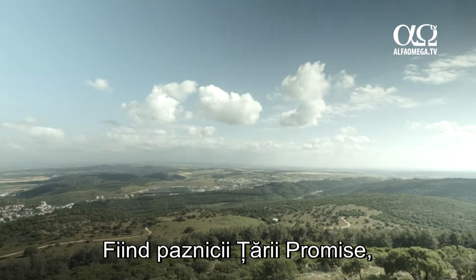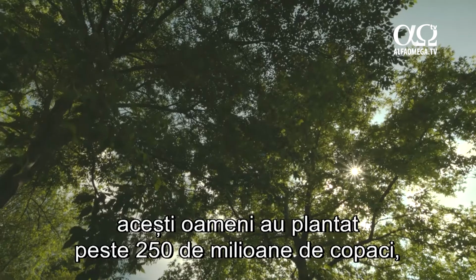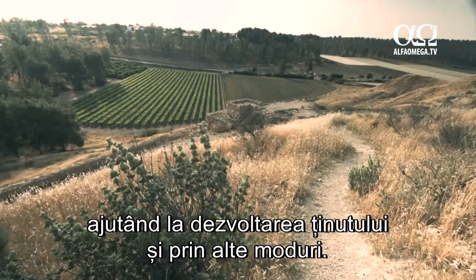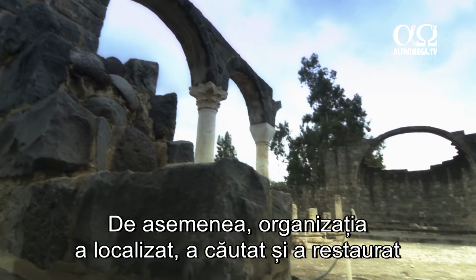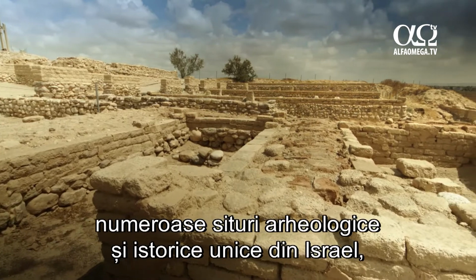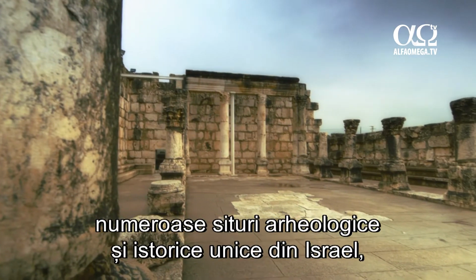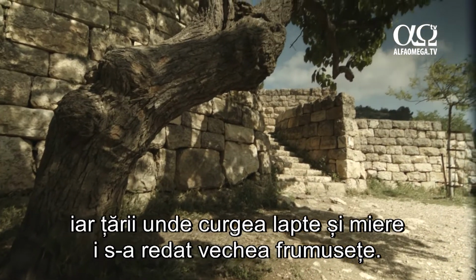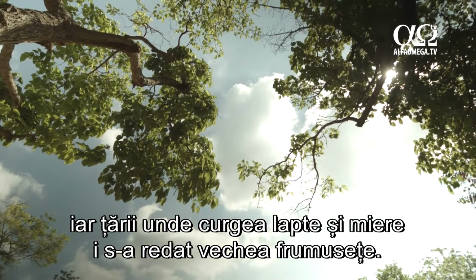As the guardians of the land of promise, they have now planted over 250 million trees and developed the land in many other ways. KKL-JNF also located, researched, and restored many of Israel's unique archaeological and historical sites. The land flowing with milk and honey is being restored to its former beauty.